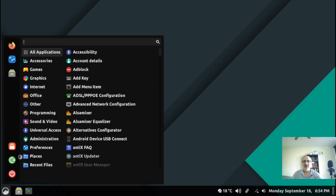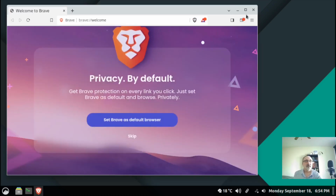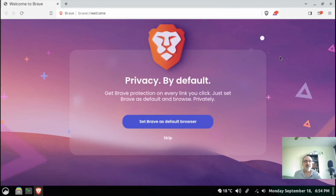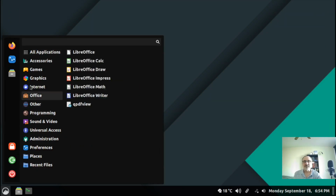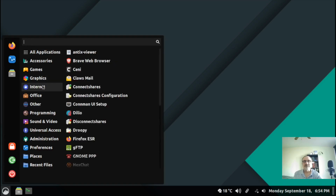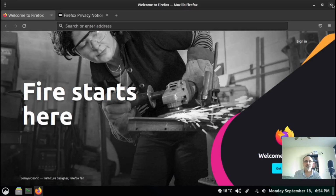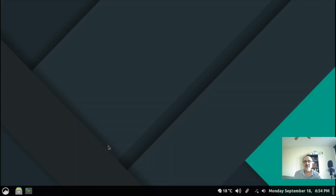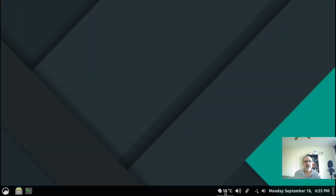And let's see if Brave opens up. Let's go to internet. Let's go to Brave browser. Let's open up the Brave browser. And now we're in the Brave browser. And also we have Firefox. Whoops, where did it go? I lost it. There it is, Firefox. And there's Firefox. And we have Nemo. And we have our weather app.